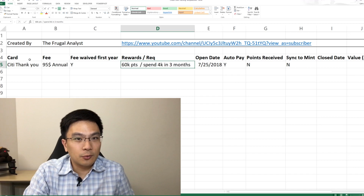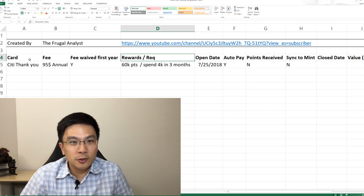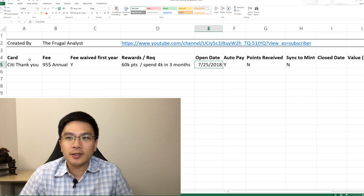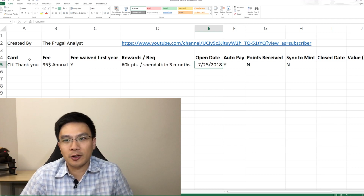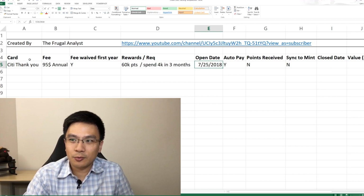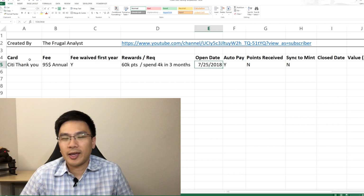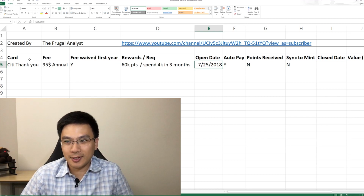Next column is the rewards and the requirements. Jot down how much the bonus points are and what you have to do to get those points. Next is the open date. This tells me how long I have to meet the minimum spend requirements. So if I need to spend $4,000 in 3 months, I'll start it when I do my application. So 7/25, that's when I actually applied. And 3 months after that, I should have at least $4,000 in spend.